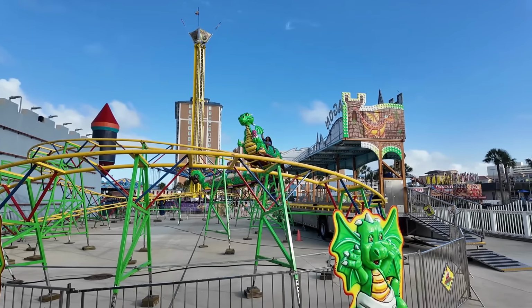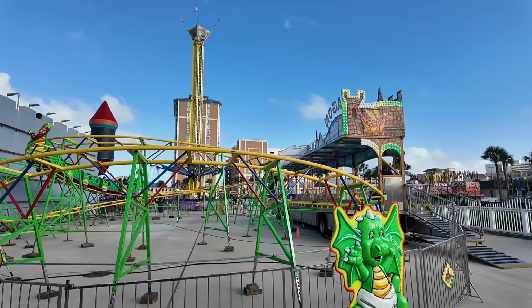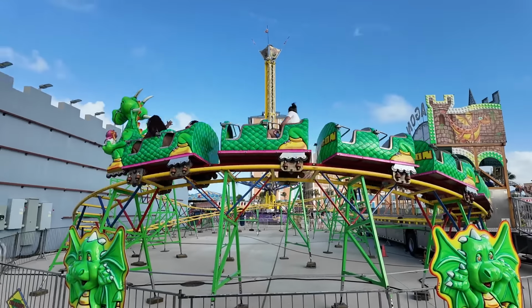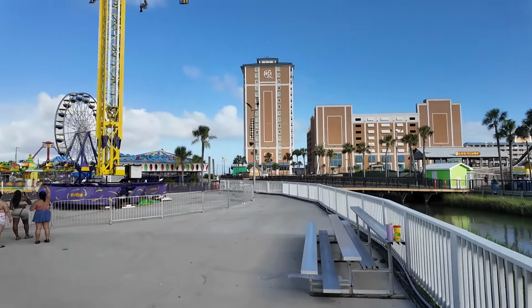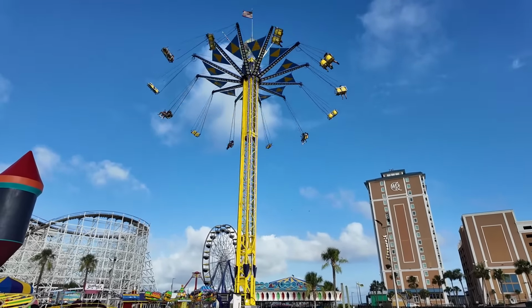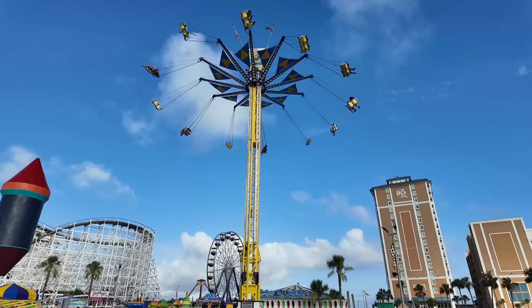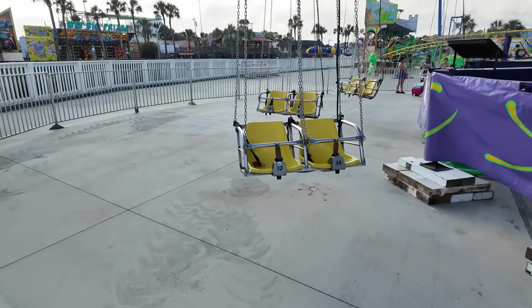If you're looking for something a little tamer than the Swamp Fox, you got the Dragon Flyer here. A little bit milder of a coaster. Some terrifying swings over here. Did you guys want to go for a swing? Let's do it. Let's go for a swing. I'm totally excited to go for a swing. Let's find the perfect swing here.